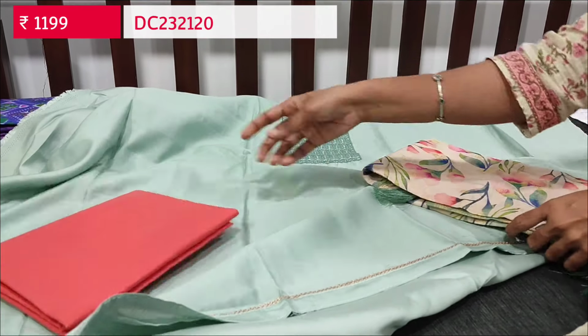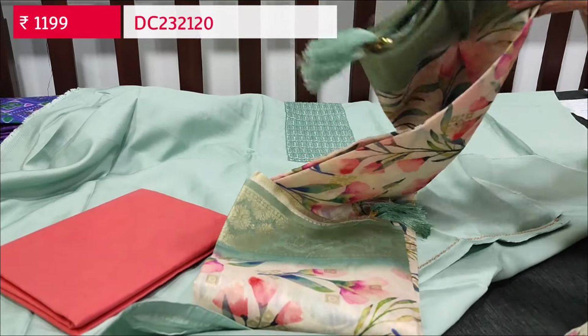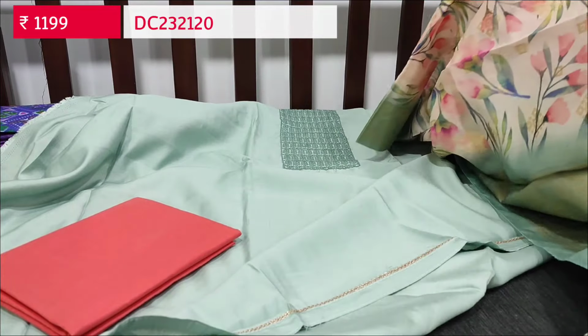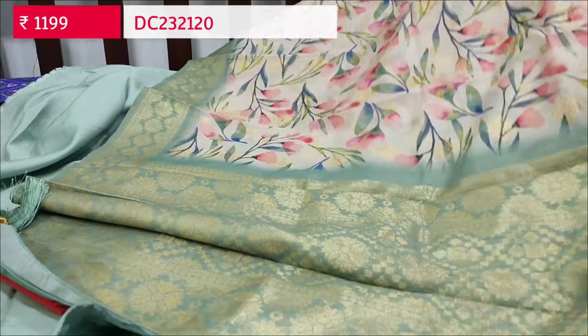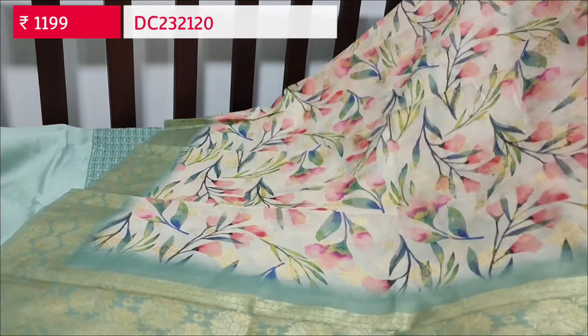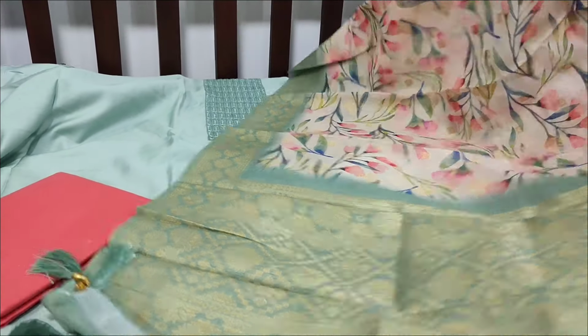Pink cotton bottom and a beautiful dupatta. It's a digital printed Banarasi zari woven dupatta with attractive floral print. And dupatta has a very rich zari woven pallu. Beautiful color. And cost of this 3-piece set is 1199. Single color.